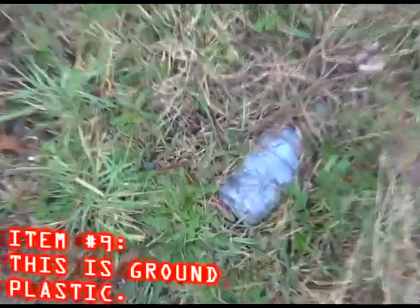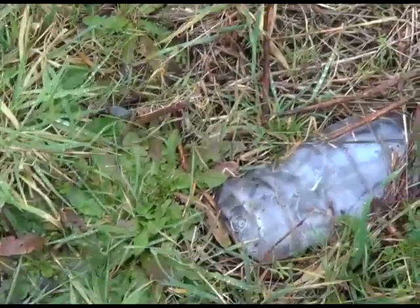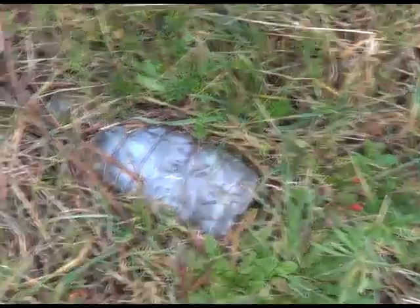This is ground plastic. Plastic that has become infused with the ground. After a while, I think this becomes the kind of plastic that, like, is what scientists are trying to say is the cause of the next geological era, which is sad. 3 out of 10.